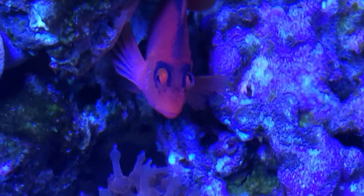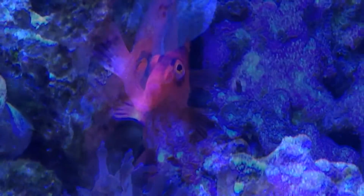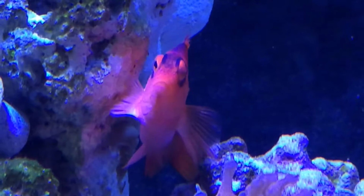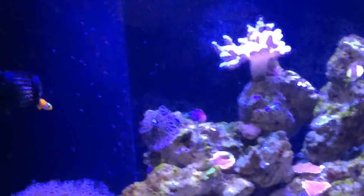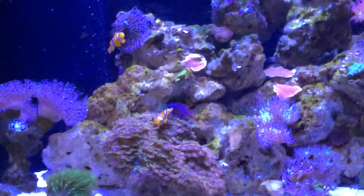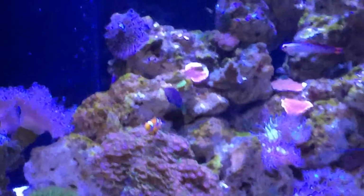Here's the flame hawkfish again. This guy's behavior just absolutely kills me. I love the way his eyes just go from side to side. 6-line wrasse is doing very well. He's pretty much just always out and about cruising the reef, looking for pods and other little bugs and whatnot.